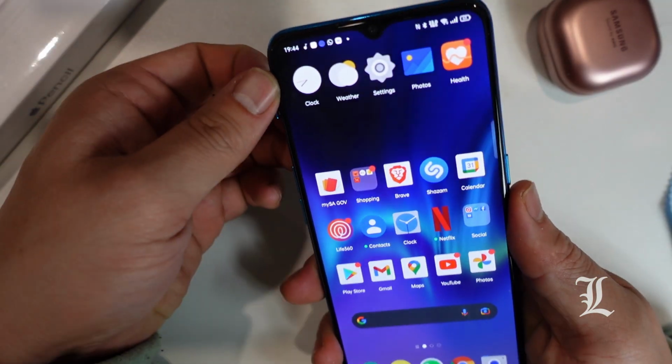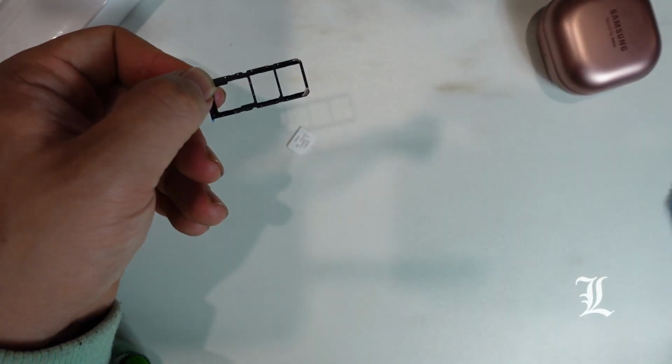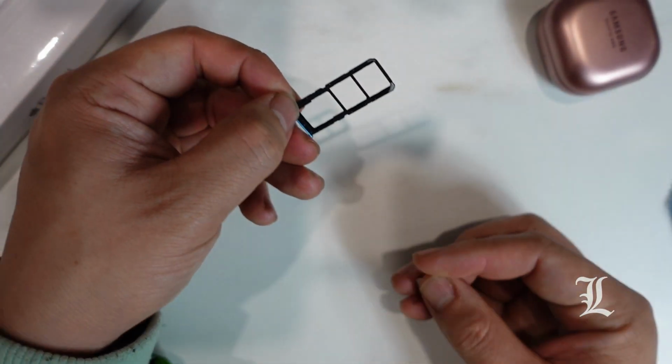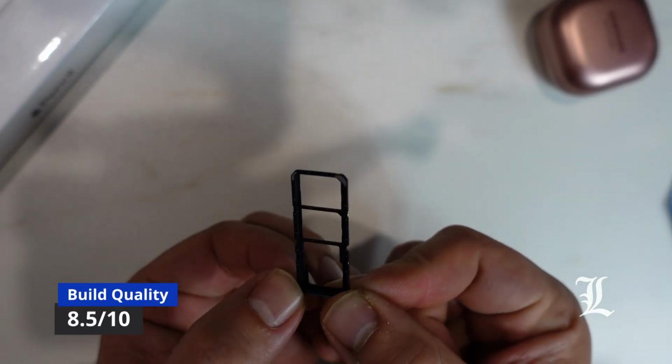The vibration motor is decent, but not best in class, which is a given. You'll also find a dual SIM card reader along with that expandable storage slot. This build quality gets an 8.5 out of 10.